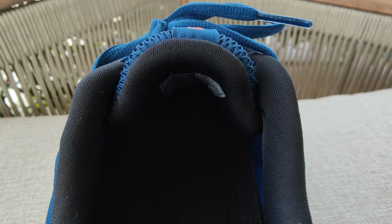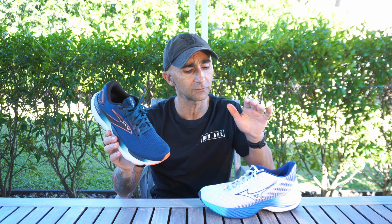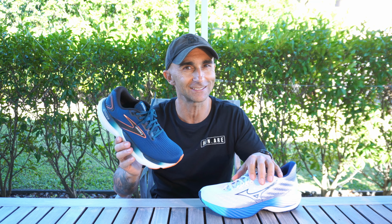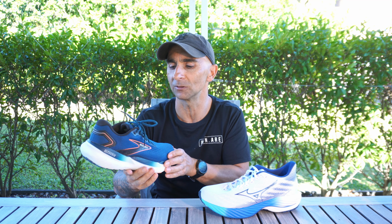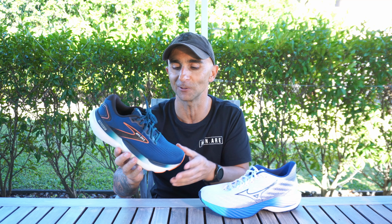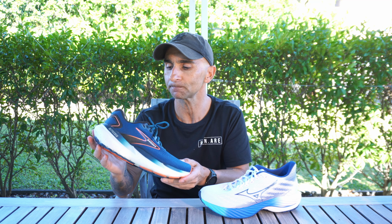Now the tongue, yeah, really plush as well, very padded. We don't have a gusseted tongue on the Glycerin 21, and I forgot to mention we do have a gusseted tongue on the Wave Rider. Again, standard lacing system here with Brooks, no bells and whistles. I have got some nice plush laces though as well to go with the plush shoe.